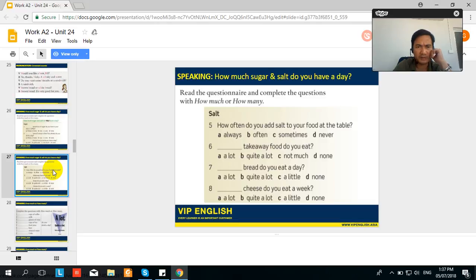I see. Please see question number 5. That is a bonus one. You don't need to answer it because it has already been answered. Proceed to number 6. But this is how often, not how much or how many. How often do you add salt to your food at the table? We are making the questions with how much and how many. Yes, but I don't know about number 5. Okay, just proceed to number 6.